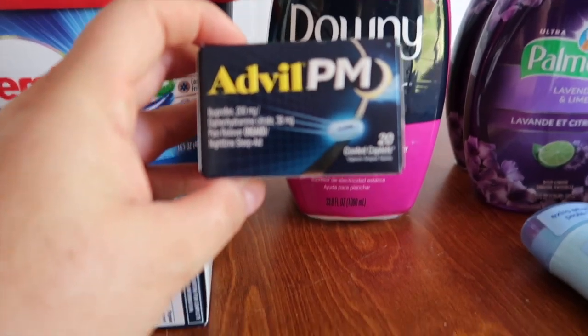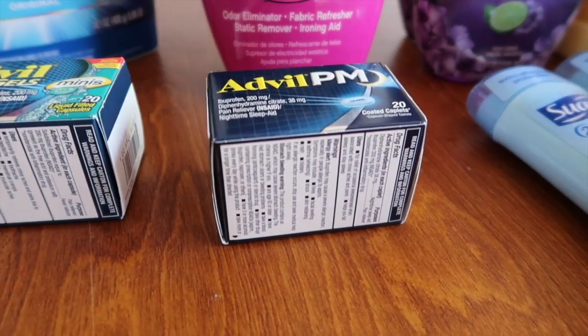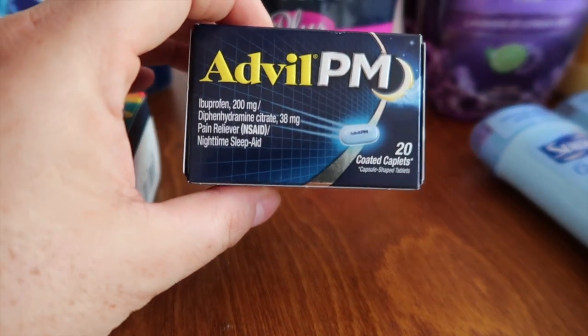Now, I got a couple little Advil products, the first one being the Advil PM, and I use a lot of PM products.